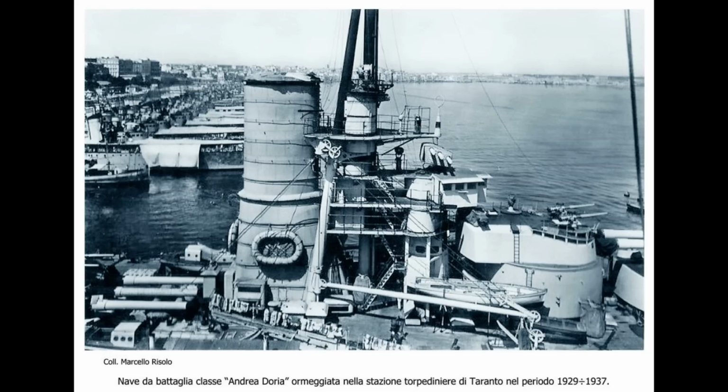So if you look just aft of the superfiring forward turret and then go above the conning tower, you'll notice there is what looks a little bit like a 5-inch 38 mount without a gun, and it has three items sticking out of the side. That is, in fact, a side view of a Triplex rangefinder. It's a fun little thing. Now, what they were used for, and why they needed three, was basically to try and help increase accuracy.